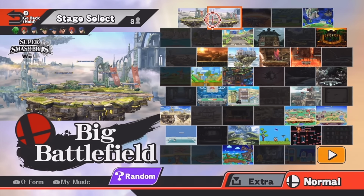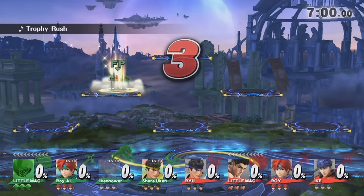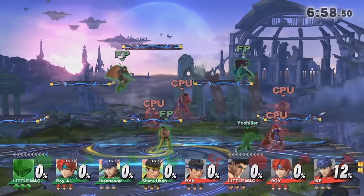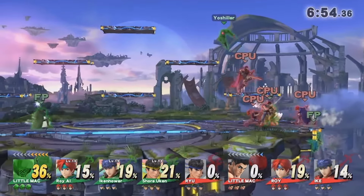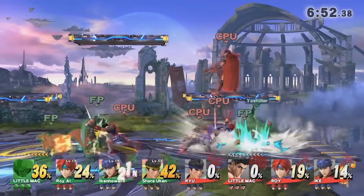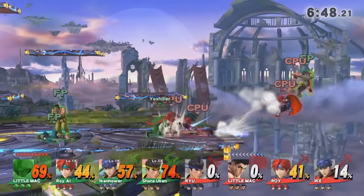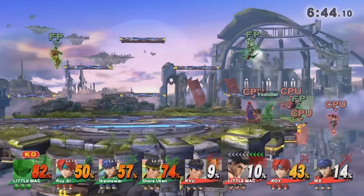Yeah! Big Battlefield. This is actually a really good stage for 8-player Smash. And I know that's why it exists, but this and the Great Cave Offensive are my two favorite 8-player Smash stages. Hyrule Castle, I guess. I'm sorry, not Hyrule Castle, Hyrule Temple. Those are probably my three favorite 8-player Smash stages. Anyway, here we go. I have different music on Big Battlefield than I do on regular Battlefield. On Big Battlefield, I have Trophy Rush enabled as a song. And I think that's so fitting for a chaotic match like this.